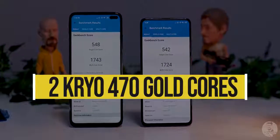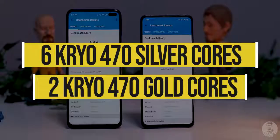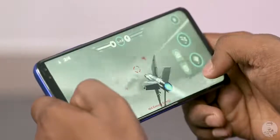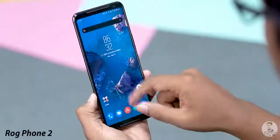It's still the two Kryo 470 Gold and six Kryo 470 Silver cores, same clock speeds and all. The GPU is also the same, the Adreno 618, but that one's clocked higher, so the GPU performance is 15% faster. Now the 730G, is it enough to handle twice the refresh rate? That was the question on my mind going into this review. The answer to it, yes and no. Okay, let me explain. From a user interface perspective, with day-to-day use, is the K30 as smooth as something like, say, the ROG Phone 2?